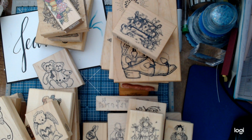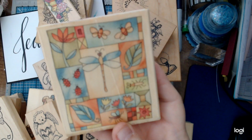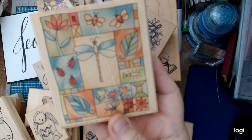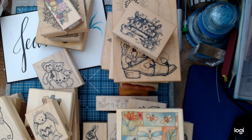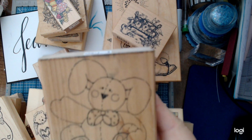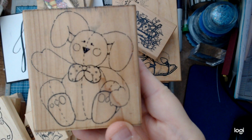Here's another one. This one is a dragonfly collage from Uptown Rubber Stamps. I've not heard of them. But that's cool. You could color those all up and cut them apart if you wanted to. And another bunny. This will come in handy come next Easter time, won't they?